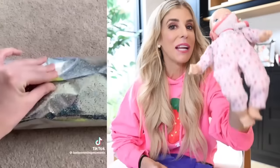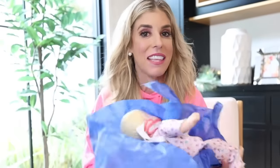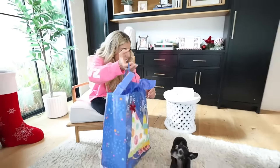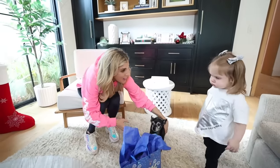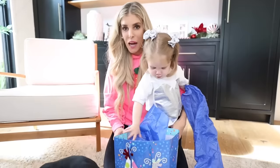Zadie! This parent hack is perfect for parents that don't want to spend a ton of money for the holidays. So kids love gifts, but they don't necessarily care what it is. So what you do is you get an old toy and you wrap it up. And hopefully if this works, she's gonna be just as excited to open this up as she would if it were a new toy. Looks like a brand new gift. Now it's time to get Zadie. Zadie, I have a surprise for you. Oh, what's inside? Moana. That's not Moana.